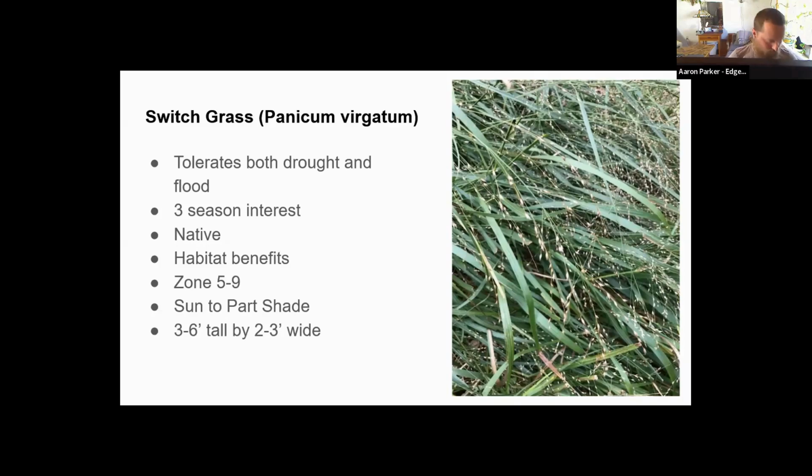It's native and its range goes well into the south, so it's not only well adapted here, but will probably continue to be quite well adapted into climate change scenarios. And does well in sun or part shade, and can get quite large, up to 6, maybe even more feet tall, especially if it's got some good soil fertility.